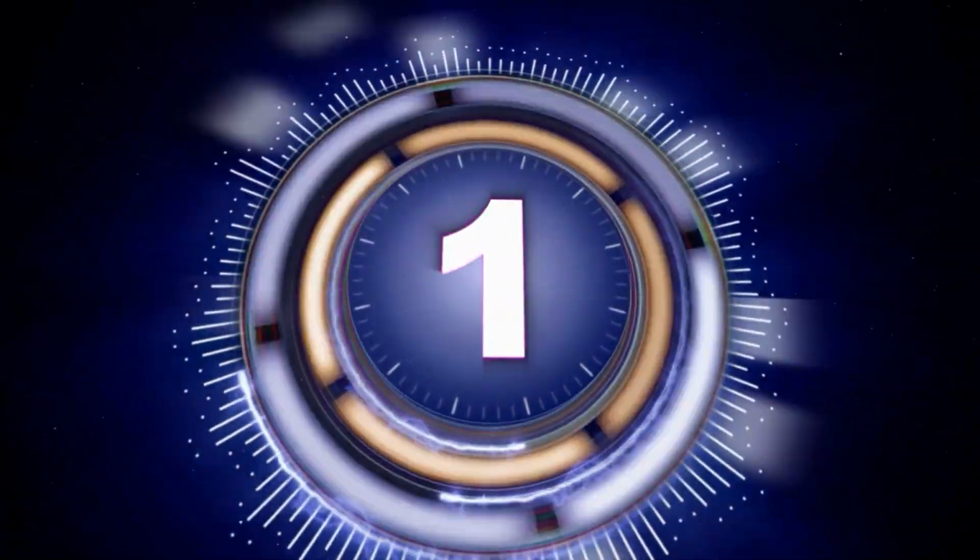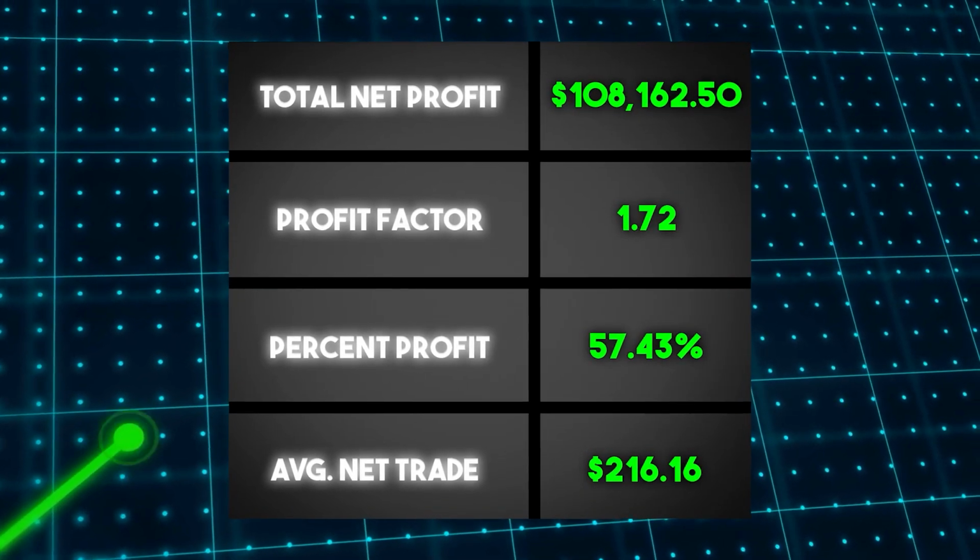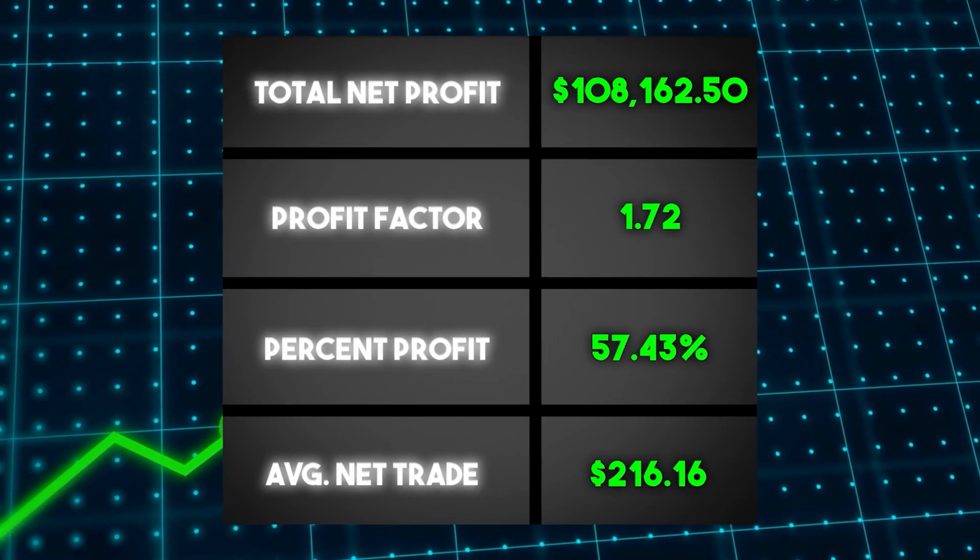Alrighty, improvement number 1. We're still buying at Monday's market close and we're still selling at Tuesday's market close, but now we're not doing that every single Tuesday. We're only doing it if Monday is a red day, as in Monday's close is below Monday's open, as in a red bar. Right away, the results for the S&P 500 backtest improve considerably with this small little tweak.